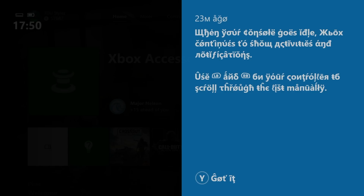Now the first time you'll get it, it will say: when your console goes idle, Xbox continues to show activities and notifications. Use LB and RB on your controller to scroll through the list manually. Once you want to get rid of this, all you need to do is press Y and hold it, and you can see the notification is dismissed until a new one comes up.